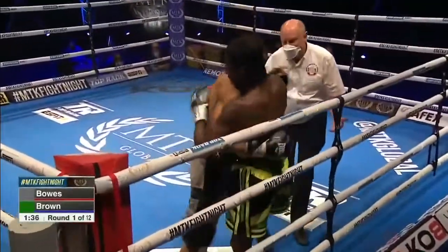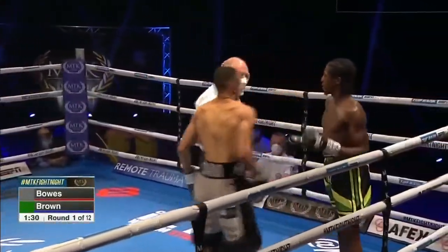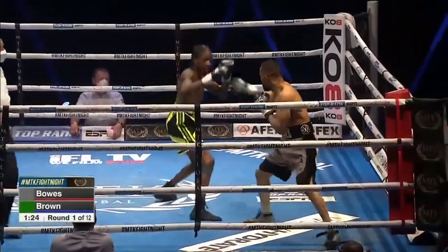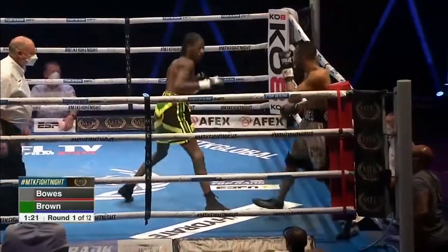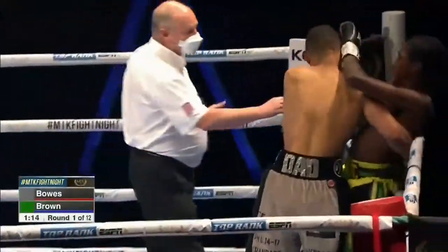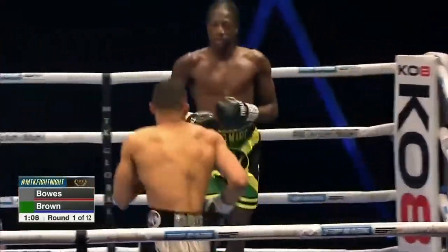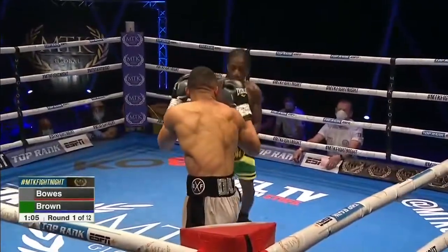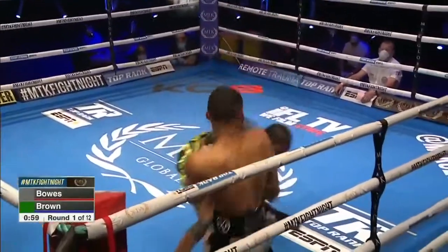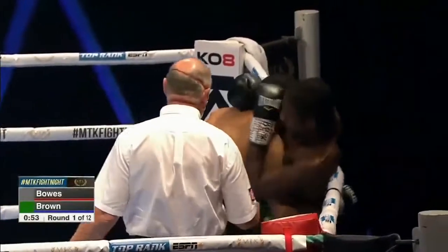Get the hands out. Come on, work it out. Break! Don't hit the back of the head. Box on. He's so confident in his own abilities, his style, the real belief for Ennis Brown. Break! Just a little bit short with that left hand there, Bowes. Right idea, of course. Sort of left hand there from Ennis Brown.